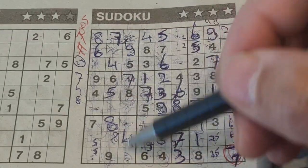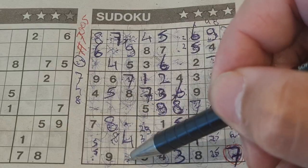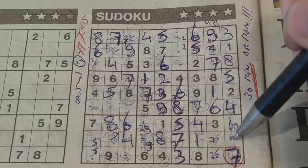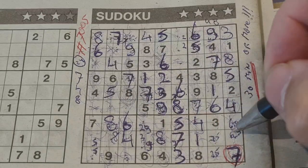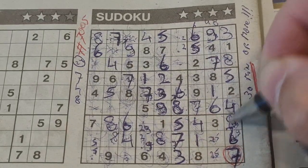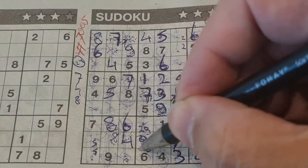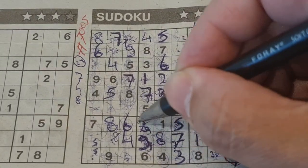Six in the first column, six in the second column. So in the third column, the only two places left for the six should be here or there. We see a six in this row, no six there, six should be there. Six and nine, we have a six now in this row, no six there, six should be here. Nine goes there. Two and a nine, we have a nine now in this row, no nine there. Nine should be here. Two goes down.